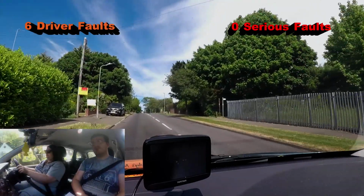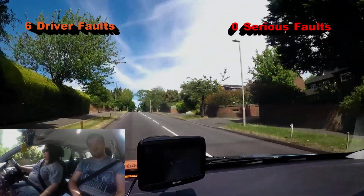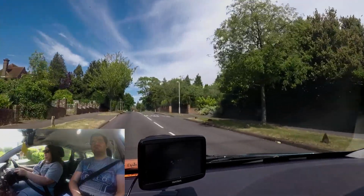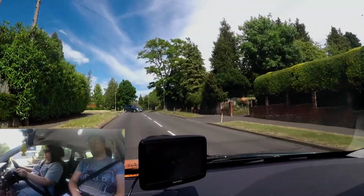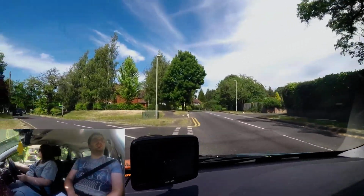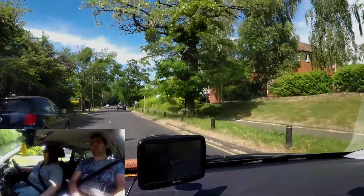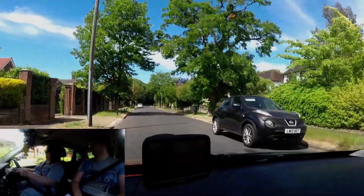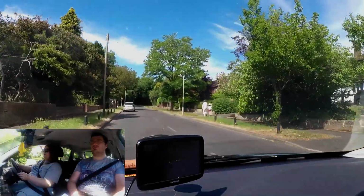After 200 yards, turn left, then turn left. Turn left, then turn left. Pull over on the left, about a car length away from the next parked car on the left. Don't worry about any driveways on this occasion. After 200 yards, turn left, then turn left.